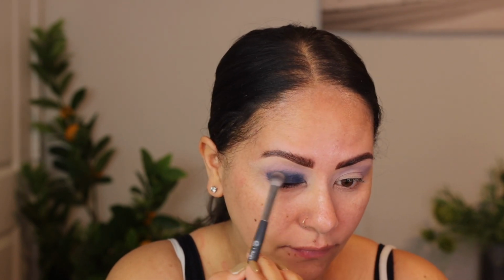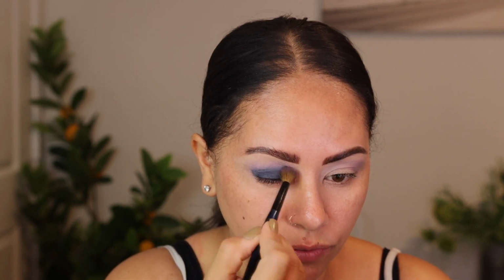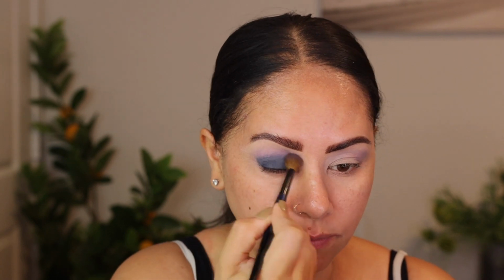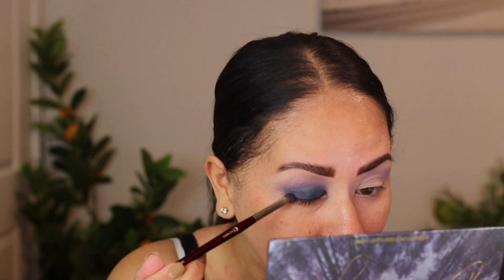Just want to give the right expectation so you don't think that it's a fault with the formula. Because when I see sequin shades like this that have sparkle throughout, I've always gravitated towards those. I purchase them, and this inevitably happens every single time. All right, going back into Misty and just helping the two blend and smoke out together. Okay, so I was blending and a funny thing happened. I don't know. I'm confused.